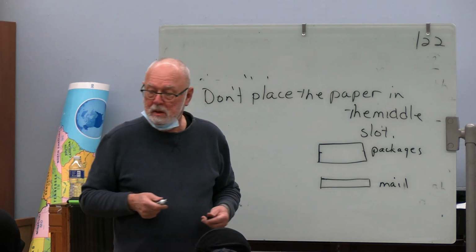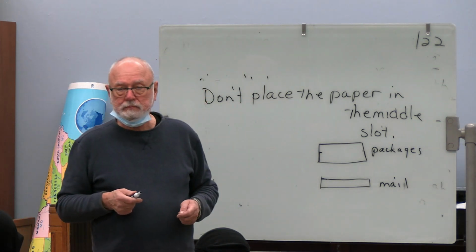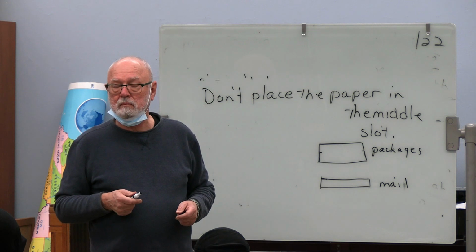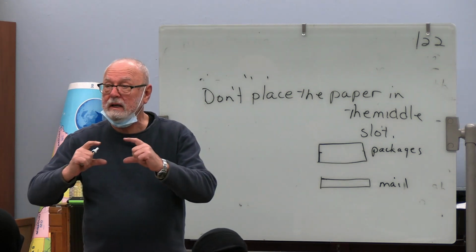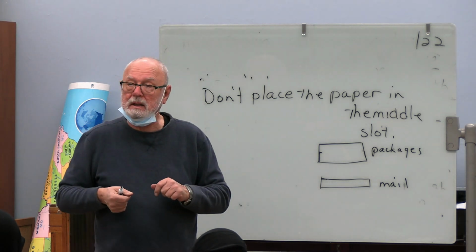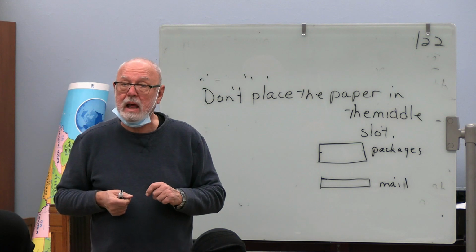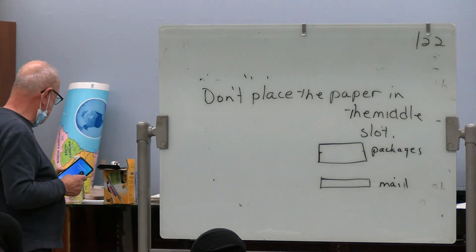Middle slot. Pardon? Slot. Yeah. Top slot, middle slot. My door at home has a hole in it for the mail. The mailman comes, puts the mail in the hole. Mail slot. Sorry, one more time.